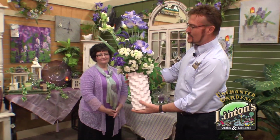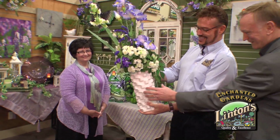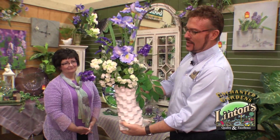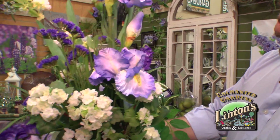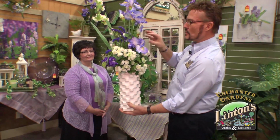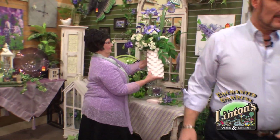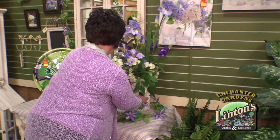Beautiful spring arrangement here. This actually was created by Ruth, AKA Mom. Yeah, I love that vase too. It's unusual, a nice texture to that, and also with the addition of the ladybug there, signifies it's exclusive to Linton's Enchanted Gardens. And she's got the beautiful purple orchids in there, and then a repeat of the purple lilacs. Price on this is $99.99. That is stunning. Very nice. And a good place to put it.